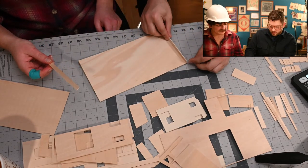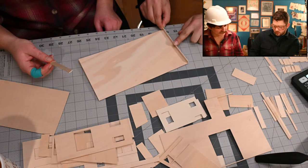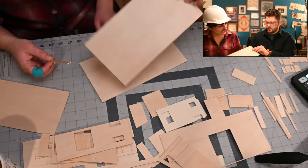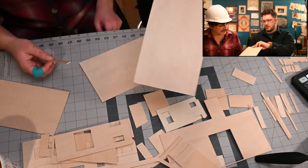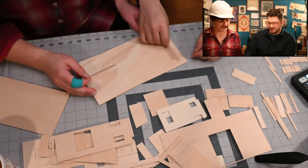So these actually follow the pitch of the roof, so they should be vertical. See how this is slanted. Oh, but the roof is slanted. I'm now remembering everything. We're piecing this together. So just make sure they're parallel, whatever you do, for God's sake.